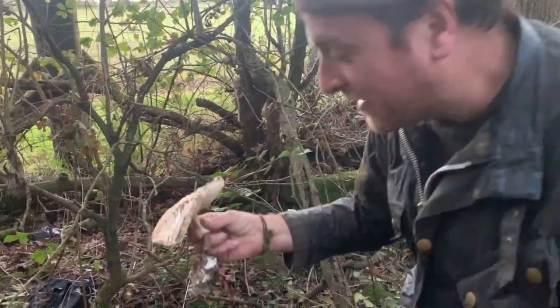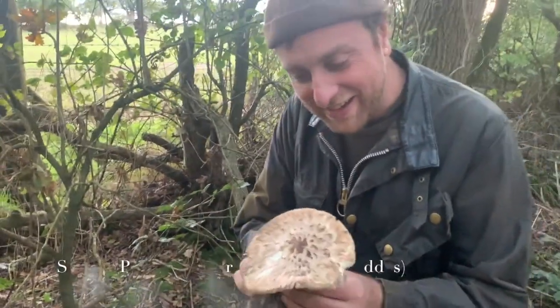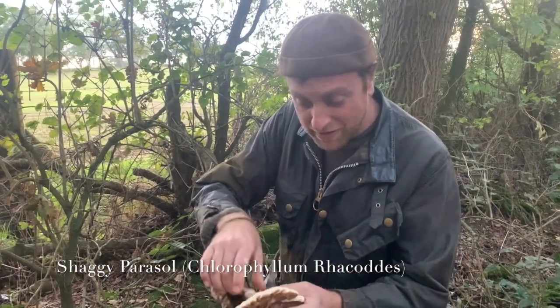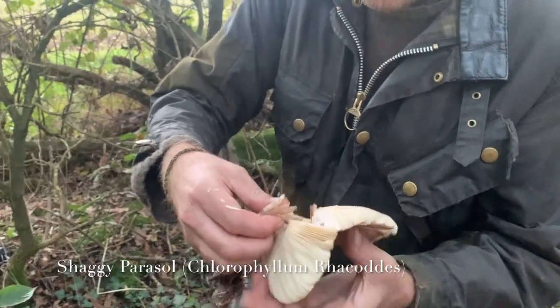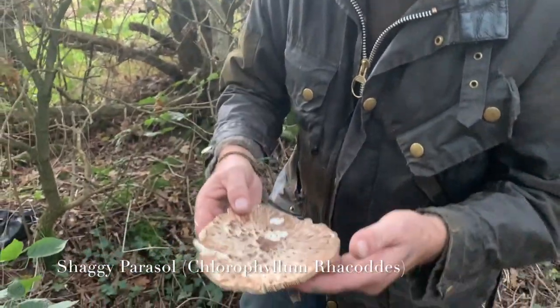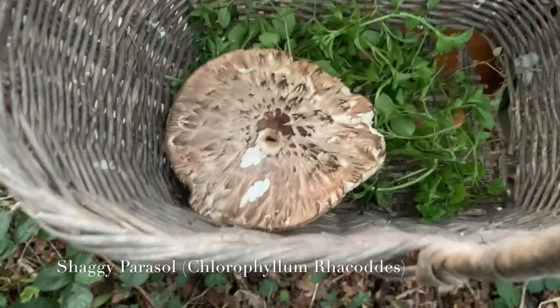A mushroom. This is a parasol mushroom, and it's very good eating. Only slightly eaten by worms. That'll do with our chickweed for breakfast tomorrow.